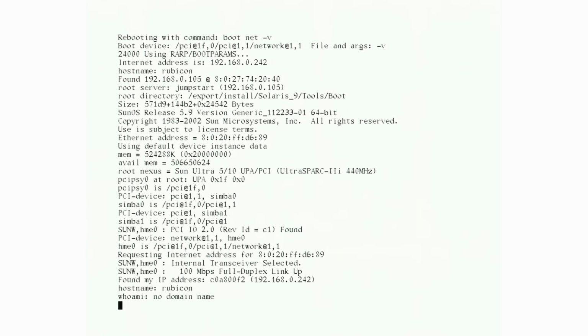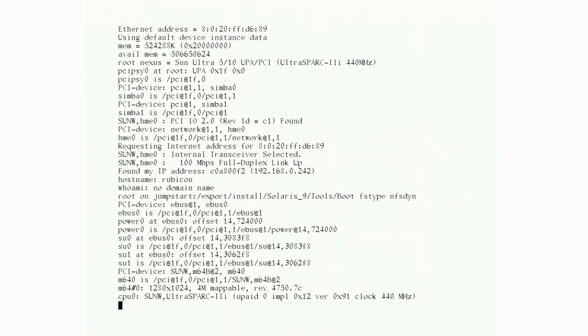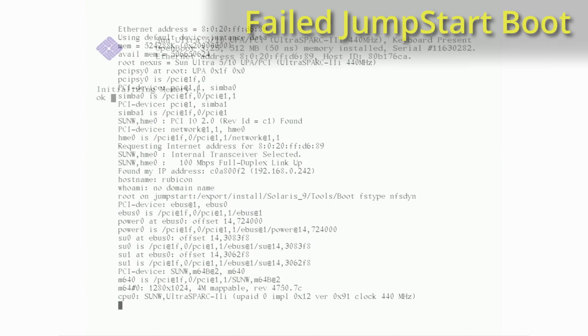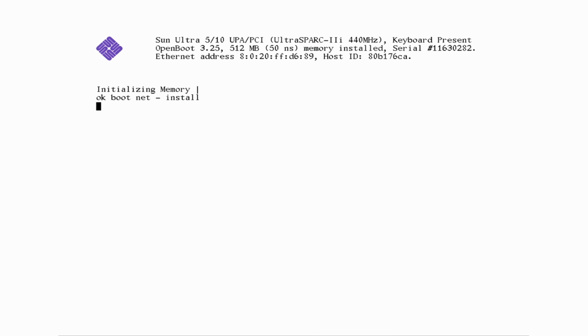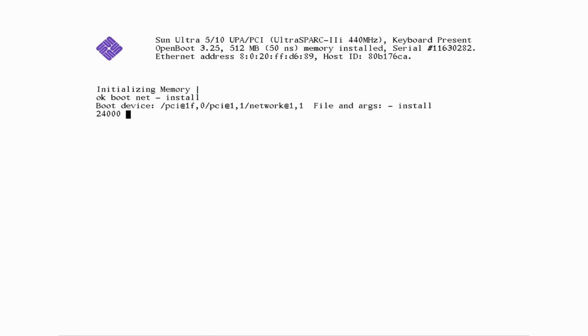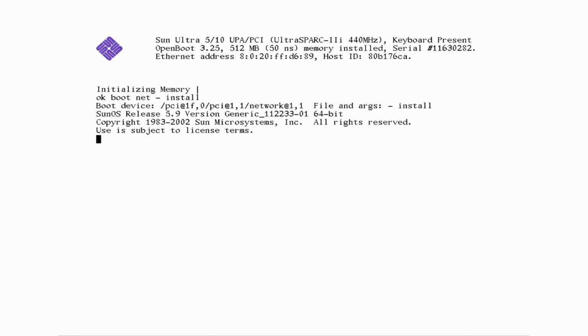It doesn't help that when Jumpstart fails for whatever reason, it tends to hang with no useful output. If, and I'm very much stressing that if, you did everything correctly, you can begin a Jumpstart by typing boot net - install and watching the system begin to slowly start off the network, or perhaps burst into flames. It's kinda an either-or sort of thing.